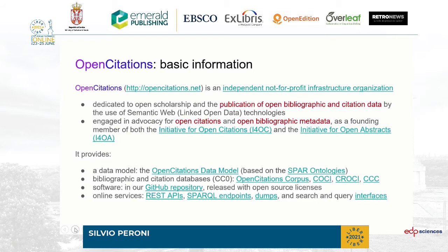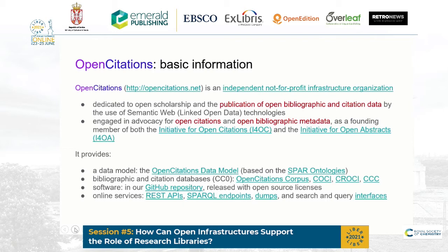Next slide, please. So very briefly, I would like to spend a few seconds talking about OpenCitations. OpenCitations is one of these infrastructures. It is an independent non-profit infrastructure organization, entirely dedicated to the publication of open bibliographic and citation data. We make available a data model for describing this data, but in particular citation data, in order to allow anyone to use this data for building new services or doing specific research on the evolution of science. And these data are available in different ways: REST APIs, SPARQL endpoints for programmatic access, but you can even download them as a full dump for internal use.